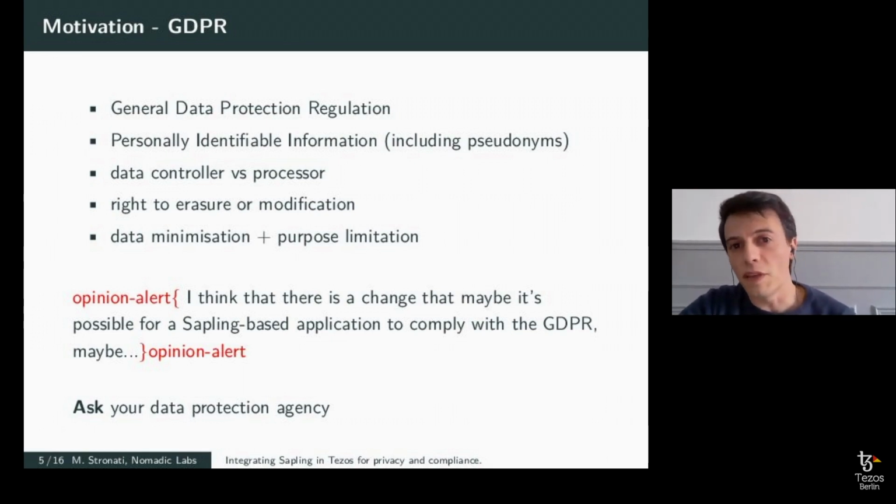Encryption, again, is a very vague term. There are many ways to do encryption, and not all of them will stand the test of time. Just because you encrypted something with a weak encryption scheme now, it doesn't mean that it's going to be okay from the point of view of a data protection agency. So you still need to ask.